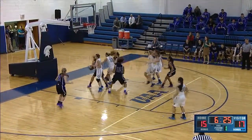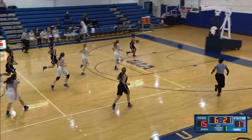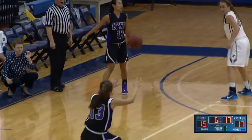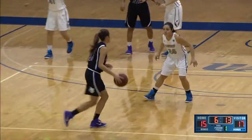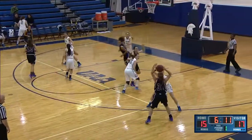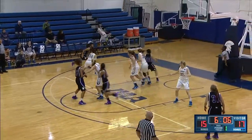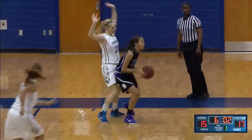Nice move by Barrett Eppard. Nice spin move, missed the shot. Here comes NYU the other way. Drew Cabral down the floor. With it is Amy Harioka, and they're going to bring it back out to Drew Cabral with the basketball. NYU working it. That's Cabral with a ball fake right, dribble left, shot off the glass, missed it, got her own rebound.